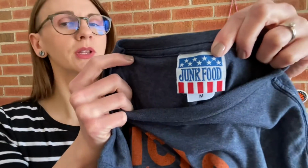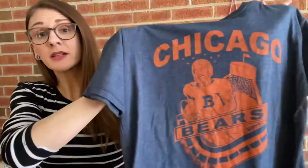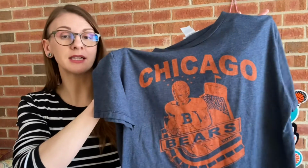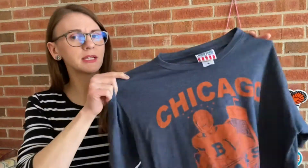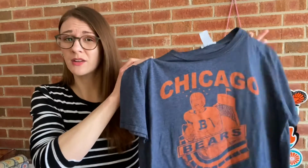Have you ever heard of this brand of t-shirt? They make really cool graphic t-shirts. I think they used to be more expensive and then maybe they started selling some at Target or something. I don't know the whole story, but this is a Chicago Bears t-shirt. Sometimes Junk Food t-shirts are movie references, other pop culture, or bands. I see a lot of band tees made by them. But this was a cool, more vintage style Chicago Bears t-shirt. I'll probably end up giving this to my husband, but if I were to list it, I would estimate $15 to $20. I did not look up comps though, so it could be better.